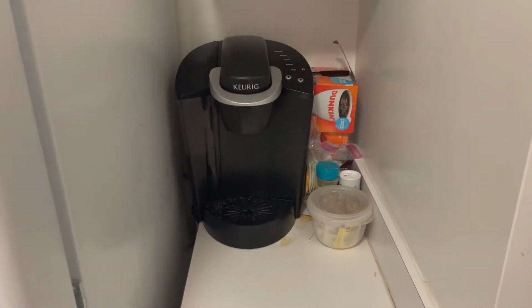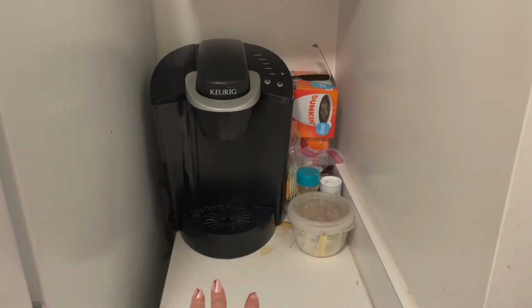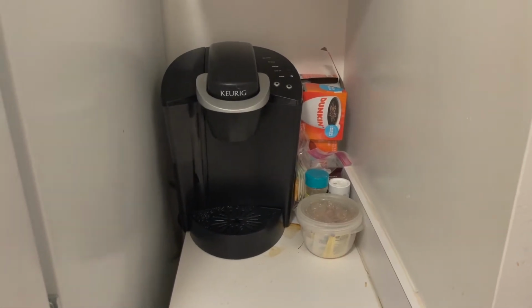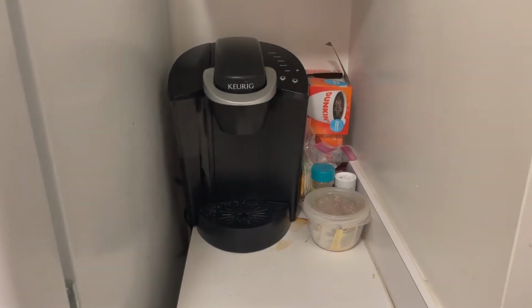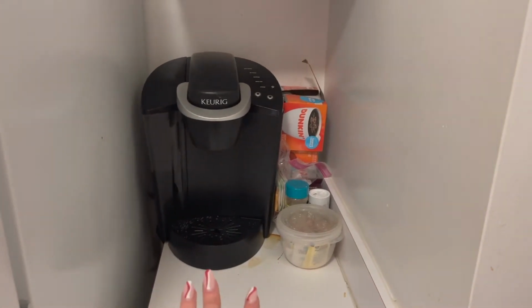If you are a musical theater major, I 10 out of 10 recommend getting a coffee machine. Waking up at 8:30 or 8 a.m. for dance class, not easy. This will be your best friend, I promise you.